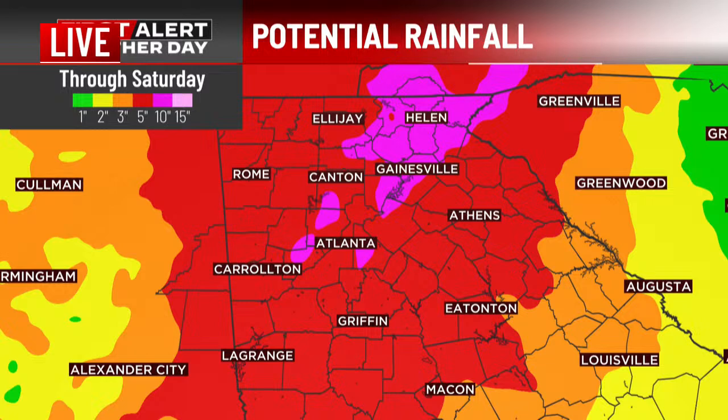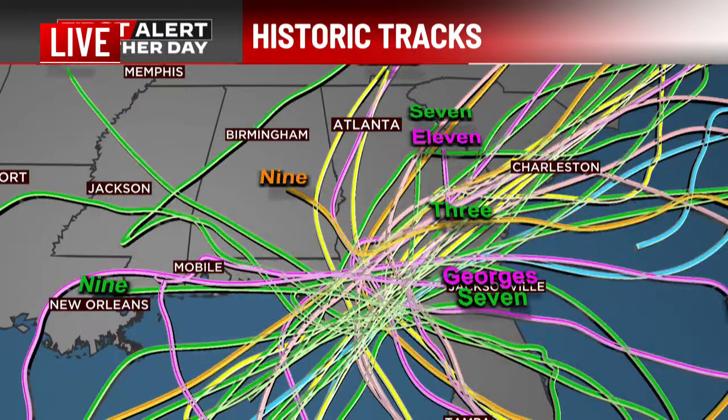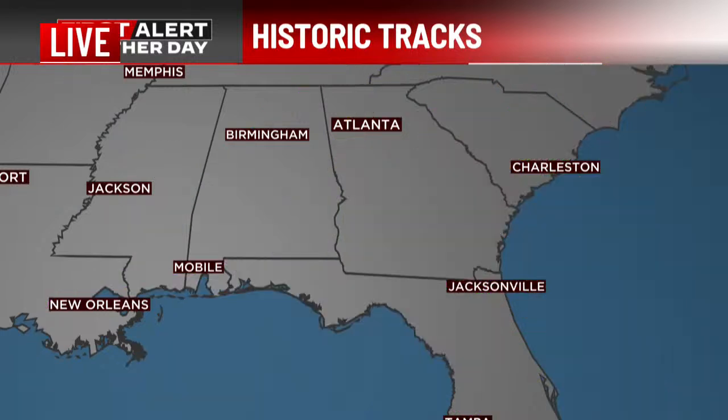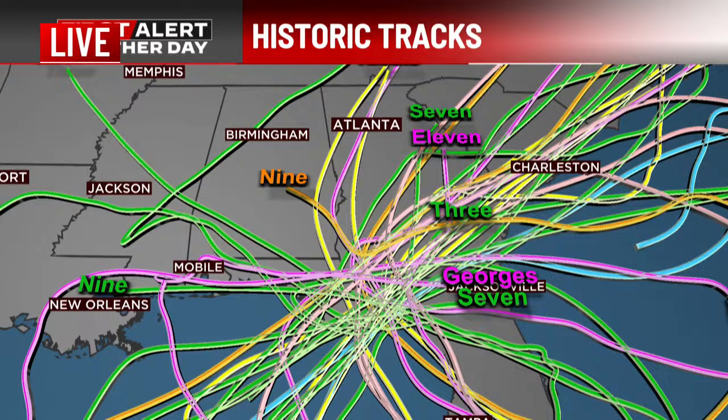All right, I want to show you, and I've mentioned this a couple of times, that historically, here's how the tracks go, right? So they all just animated on there, and I'll do it again to show you. But what I want you to watch is where these tracks go. Okay, now see how so many of them are cutting through South Georgia when they make landfall around Tallahassee, where this one is expected to make landfall? Very few of them come up to Atlanta.